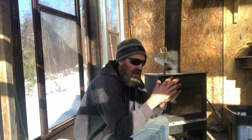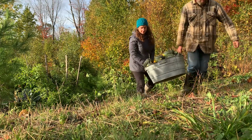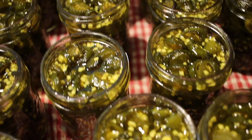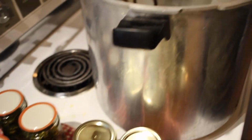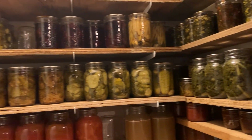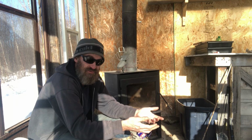We feast on fresh vegetables all summer long. Anything you could imagine that we can pull from the garden, we do, and we eat it every day. Then, when harvest time comes around, we have large amounts of produce to deal with. The vast majority of that we can. Everything from whole tomatoes to tomato sauce to pizza sauce to pickled beans, various types of pickles, all kinds of stuff, squash. The list just goes on and on and on. And there are also a number of vegetables that we freeze, like our peppers, for example, our beans, kale.